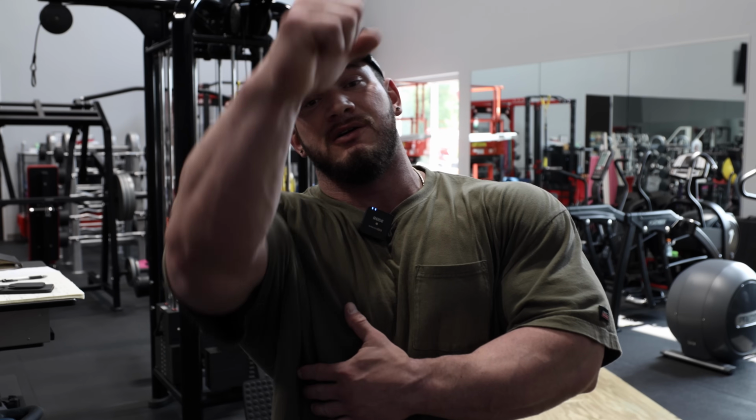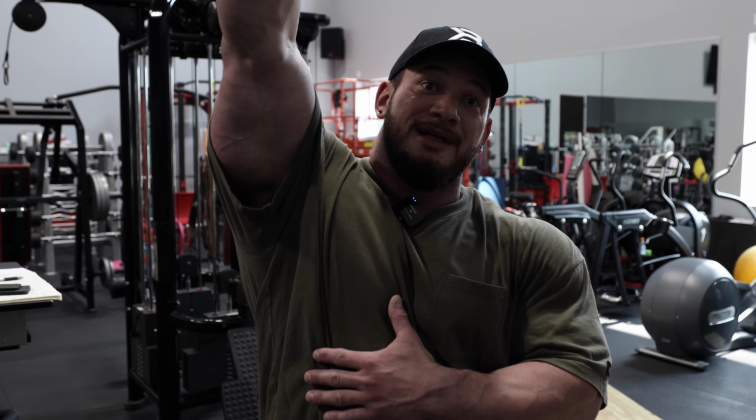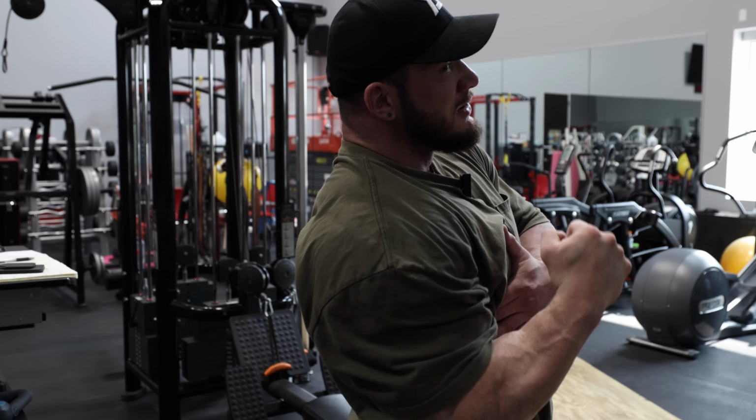We're keeping that elbow close. It's not coming way out here. We're not pulling to here and then rotating like that and losing every last bit of tension we could possibly lose in our lat. We're staying internally rotated. Everything's in a straight line, getting as short as possible, which is right there, not way past your center line, right there.